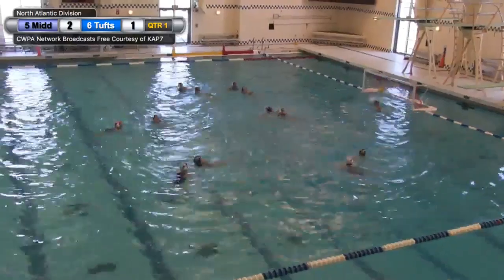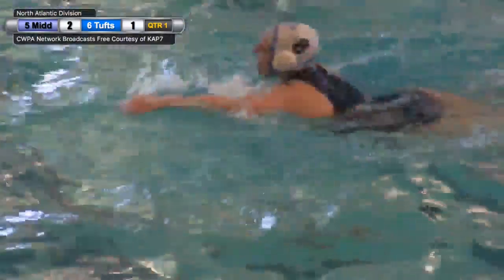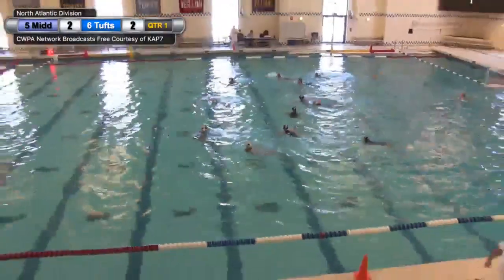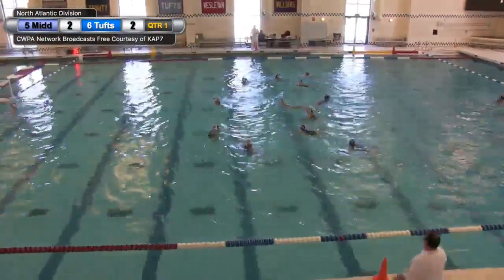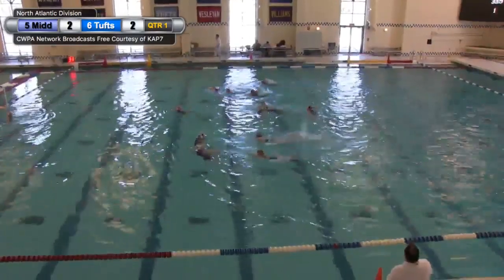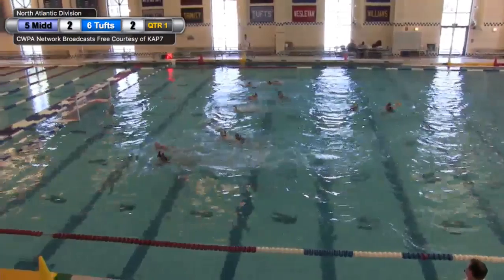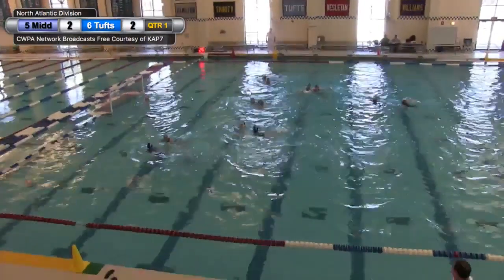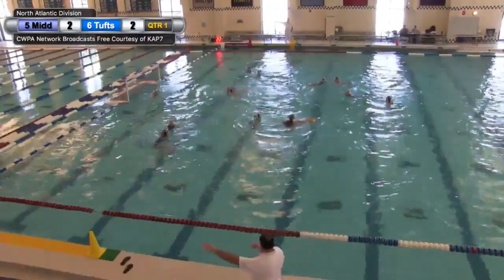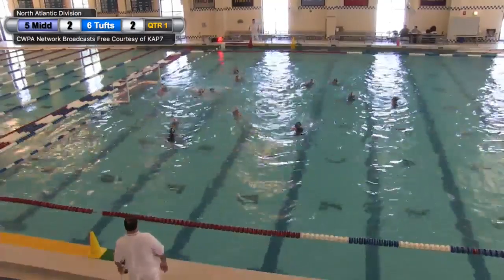Ordinary foul. Oh, look at that. There is no way of denying that one. And cashing in on the goal is Kathleen Coogan, a senior, cap 8 in white, and it's now Middlebury in dark 2 and Tufts in white 2. So we got ourselves an evenly matched contest so far. All the teams we're seeing today have at least 3 wins in division play.